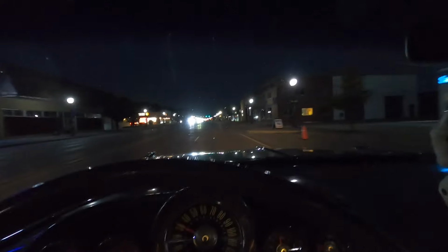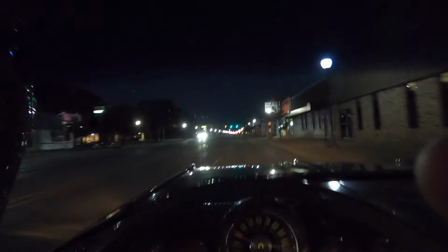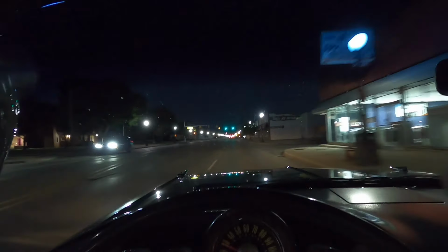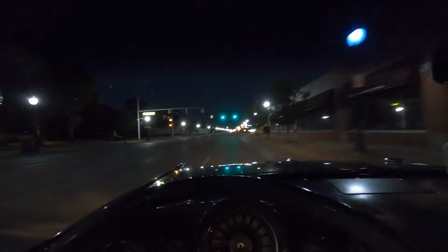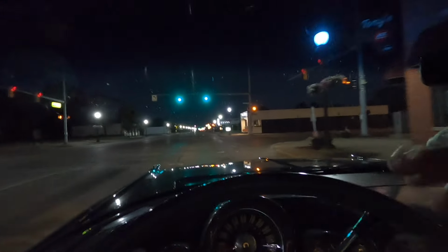Almost home, but as you can see, it is 100% dark out now. It's quarter to 10. So yeah, it was a long day, but it was a fun one with the old car. Car starts easier already and runs better. I can feel how much peppier it is and better it runs. So anyway, we'll wrap up the video here soon.